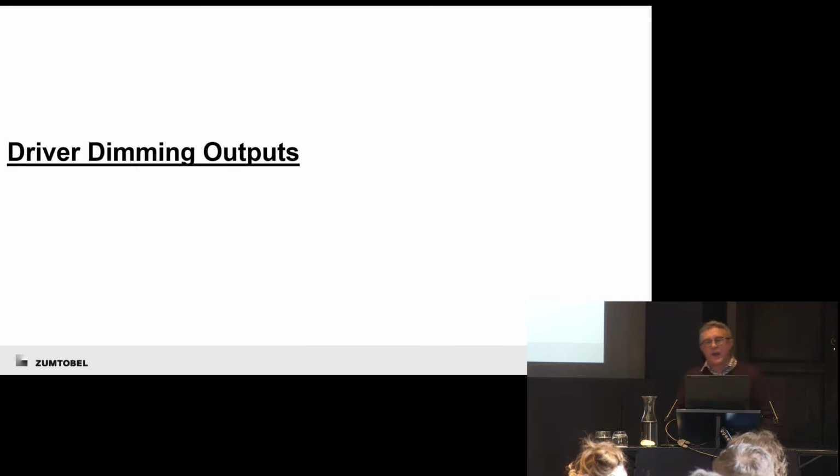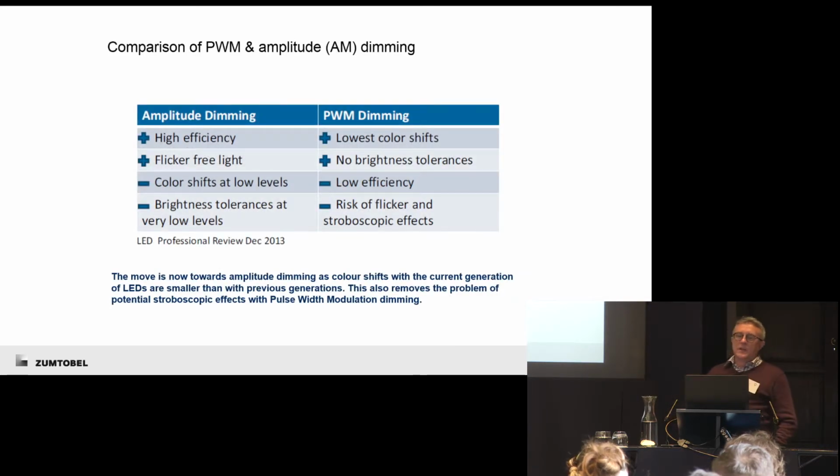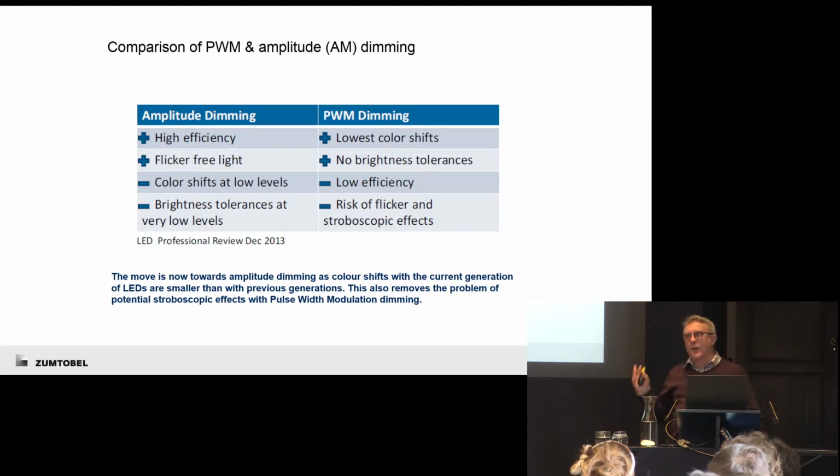So driver and dimming outputs. So we all know that LEDs don't necessarily dim. We use a thing called PWM, which is pulse width modulation, which means the LED switches on and off quicker than the human eye can see. Yes? Always very visible in the when Audi released their brand new top-end car.